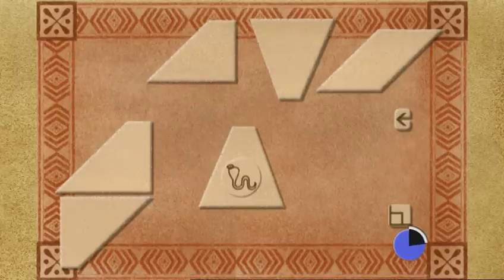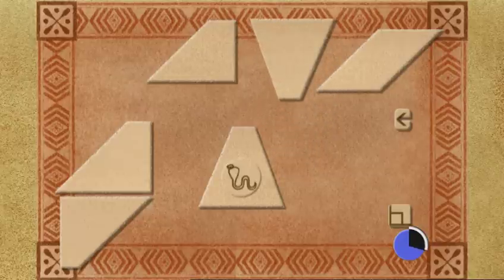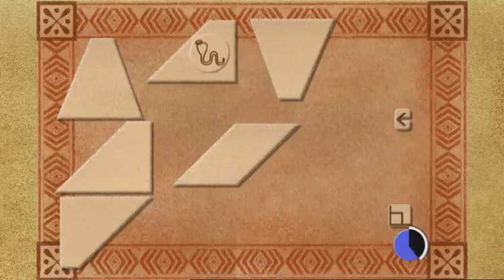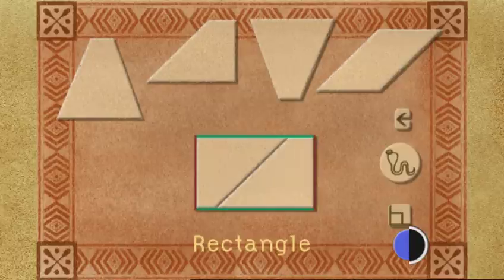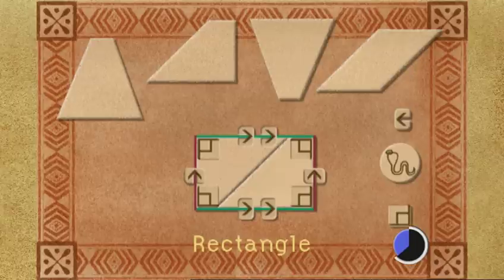OK, next one, fast. No, sides are right, but the angles are wrong. No, sides are different lengths. Yes, that's a rectangle. Mark it up. Opposite sides are equal and parallel. Angles are all right angles. Diagonals cut each other in half.